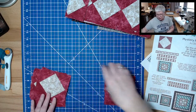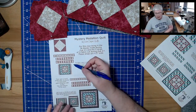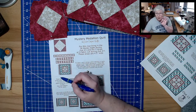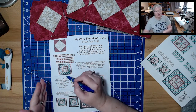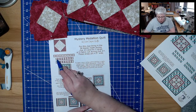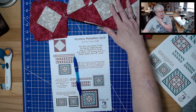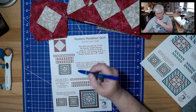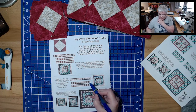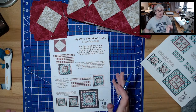So let's talk about how many you need to assemble for each of the four sections. It doesn't matter which side we add them to, because the quilt is square and that medallion, unless you've rearranged yours in the middle, goes either way. So we're just going to start on one side and the other. The first two pieces, you need 1, 2, 3, 4, 5, 6, 7, 8. So you need two strips that have 8 of these, and then you need two strips that have 10. 1, 2, 3, 4, 5, 6, 7, 8, 9, 10. Yes. Two strips are going to have 8, two strips are going to have 10, and you're going to piece them together.